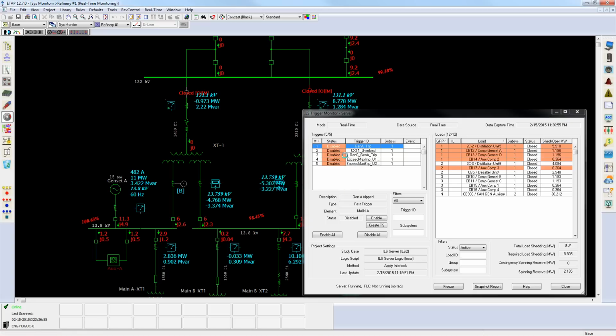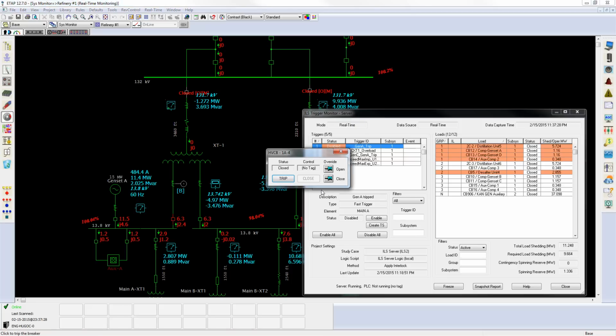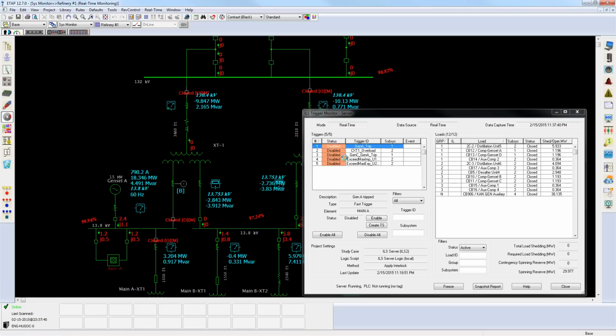Note that as I set the overrides to open those two breakers, we can see an update on the system subsystems. We can see that this load is now part of a different subsystem in the network. Let's create another island. As you can see, more and more new subsystems have been created in the system. Now for generator A, note that the loads that are available for load shedding have changed. Now, generator A belongs to subsystem 1, so only loads available under subsystem 1 will be able to shed under that particular trigger.